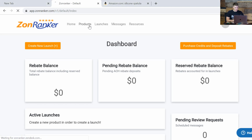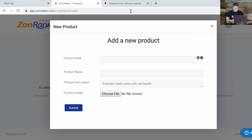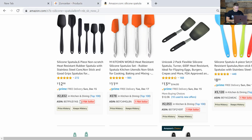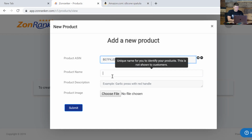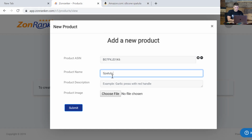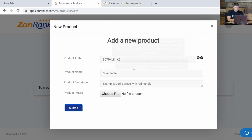If we go here and hit add a new product, we'll see just how easy it is to get started. I'm going to grab a random product from Amazon. We'll look at some of these silicone spatula sets that have hundreds and hundreds of listings on Amazon, and we'll use this as our example. So we're going to put in the ASIN. The product name is going to just be an internal name for you to see, but you're going to want to do something that makes you be able to recognize it, especially if you have variations. So I'm going to say my black spatula set, so that it's easy for me to know.